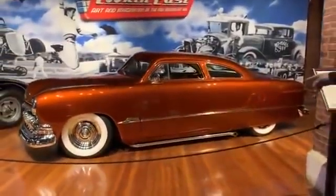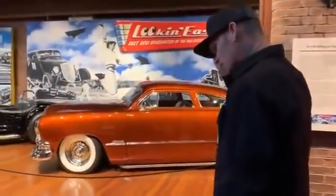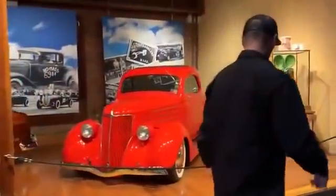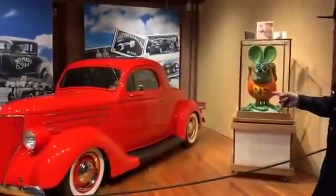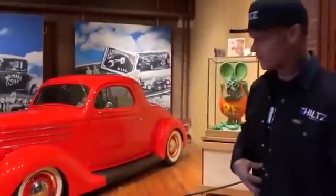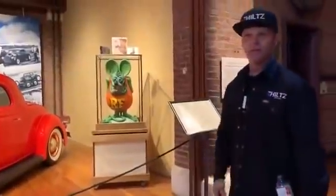I like how the hardwood floors show off the cars. Every place we usually go, it's cement or marble or tile. I like the hardwood floors. There's a lot of character here in the hardwood floors. 36 Ford, paint on that is just stunning. It's lowered. I don't think it's chopped, but it's a stunning car. It's one of my favorites, a 36 Ford. I'd like to do one someday. I don't know if I want to do it the way they do it, but I would like to do one.